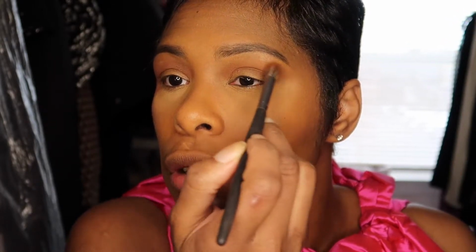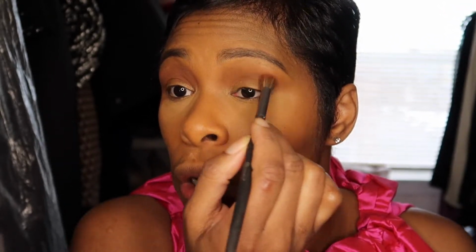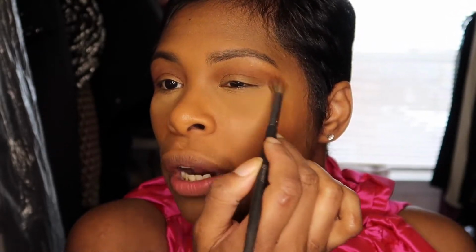Does this happen to anybody else? This eye picks up color so much different than this eye. I have to put so much shadow and so much work into this eye to get it to look like this eye. And I'll just put a little bit of shadow on the other and my whole eye is done. Is anybody else's skin different on one eye than the other? I know that sounds crazy, but I'm telling you, this eye picks up pigment so much different than this eye. And I don't get it.